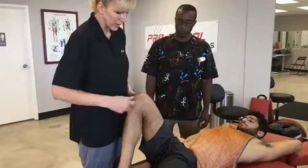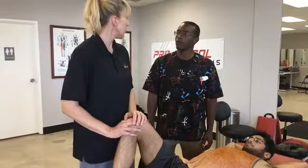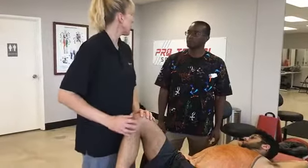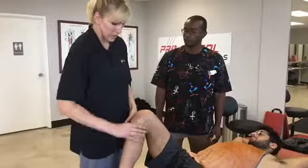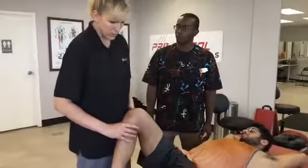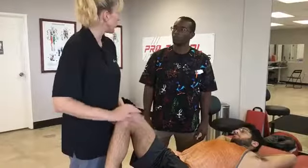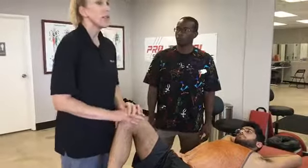And so sometimes it'll actually even present, I've even seen it as like a meniscal issue, where people come in and say, I think I tore my meniscus, and it turns out that it's really unlocking the hip and the tibia, getting the torsion out of it, and the ankle, and then this goes away. So that's another thing to look at. Just a couple of tips on the way.